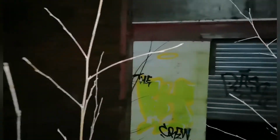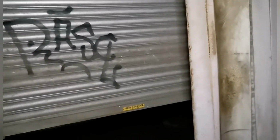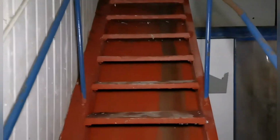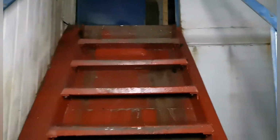So we're going through trees again here. Right, so we're going to have to go under this door again, people. Right. What was up there, Ellie? What was up here? I'm going to have to go up here and check. There's a stairway up here.